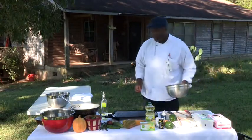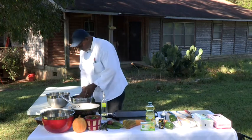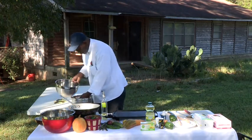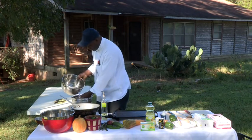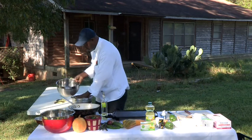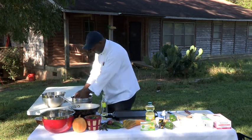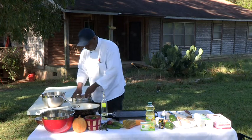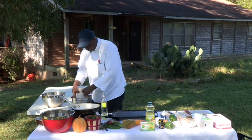I'm gonna take this bad boy over here. We always gotta wash our stuff. Take a little bit of this water. And you may notice I'm pouring the water down in a separate bowl, for the simple fact that I don't want to contaminate my water with the poultry.